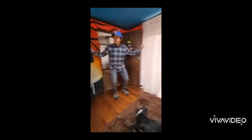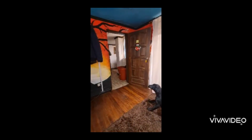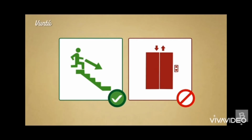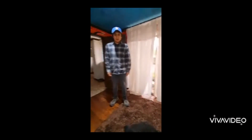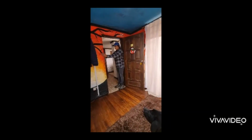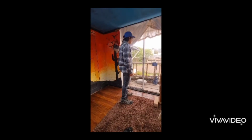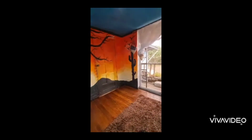If you are inside a building, it is important that you remain calm and follow the emergency protocol. Don't run in search of an exit. It can cause an accident. If you have no way out, take the triangle of life position. Place yourself under the door frame, under a table or a column. Get away from walls and windows, because when collapsing, they could hurt you.